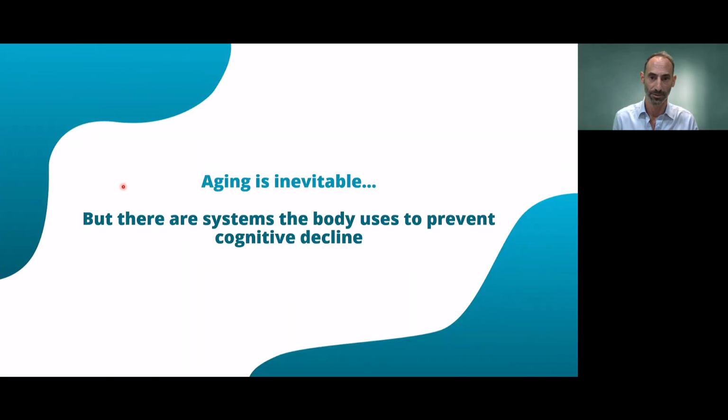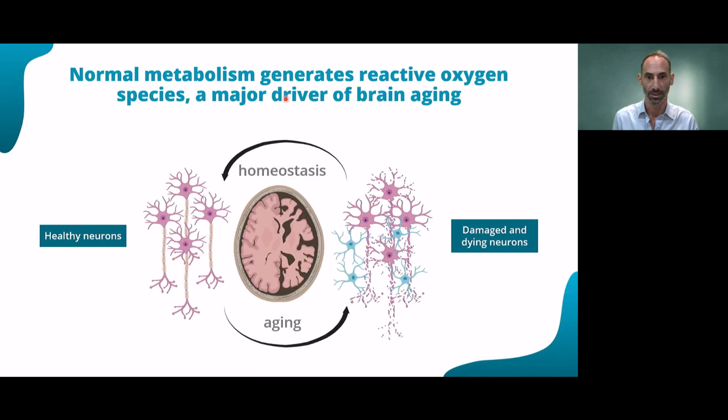Aging is inevitable, but what I'd like to tell you is that there are systems in the body that prevent cognitive decline. Normal aging, as we know, generates reactive oxygen species. These are major drivers for brain aging. And so in this cartoon, I'm depicting healthy neurons on the left side, and during aging, some of these neurons get damaged just through the process of normal metabolism, which, as I mentioned, generates reactive oxygen species that damage these cells. However, the body has mechanisms to bring this process back into homeostasis and prevent excessive cell death of neurons.